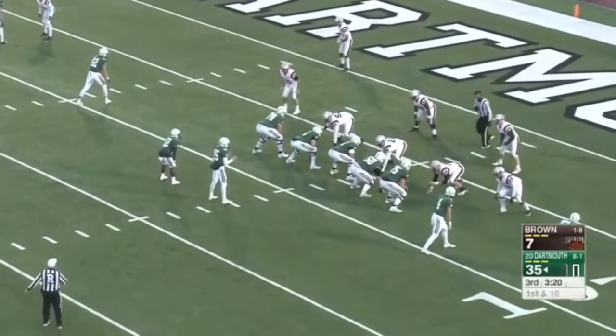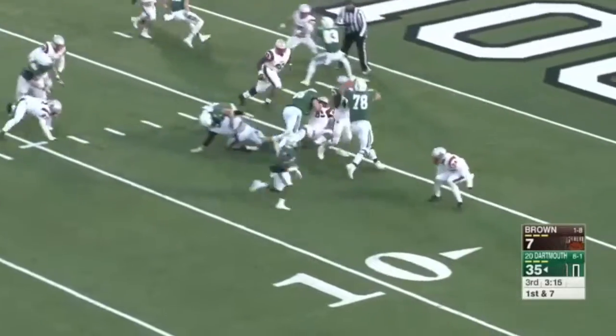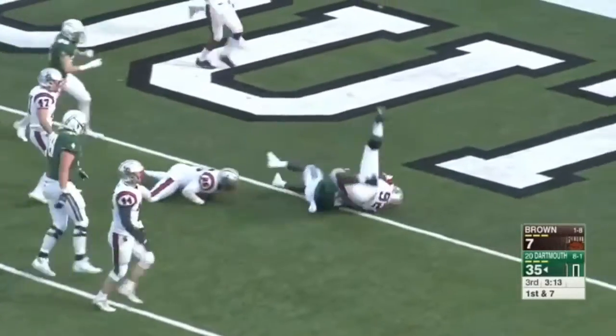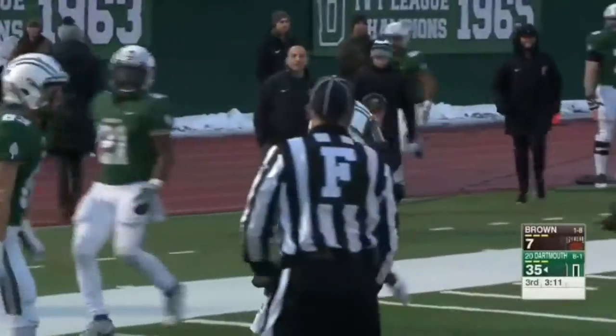He's got 1 touchdown this year, 62 yards on the ground, and they'll give it to Sharin. Bouncing outside, Matt Sharin to the goal line. Is he in? Yes! A touchdown for the senior, and he's loving it in the end zone.